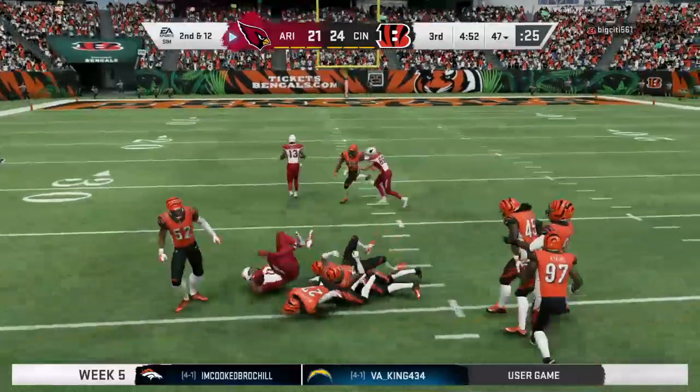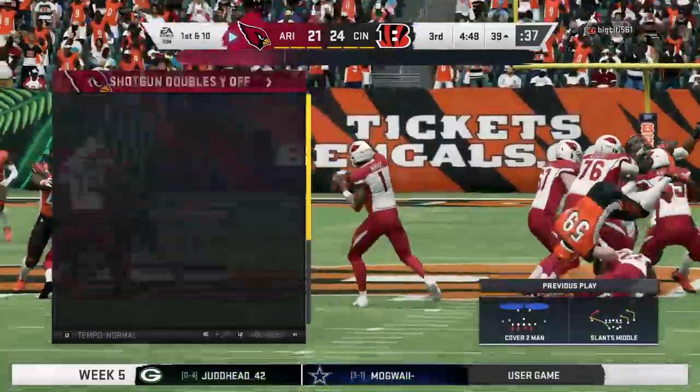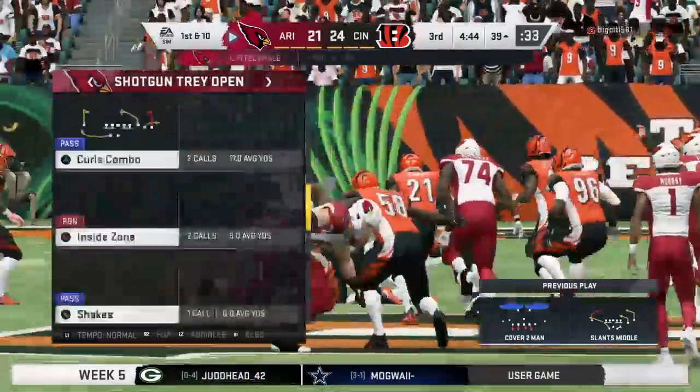Fitzgerald bringing it in over the middle. And they'll get him down as he's inside the 40. Give him 14 on that one and a first down.